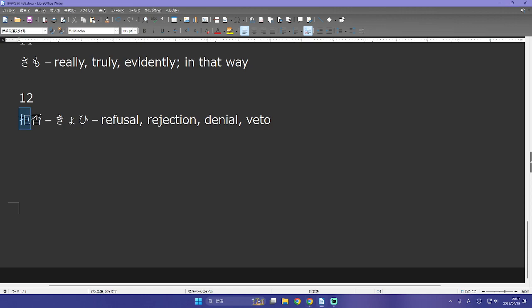And finally, number 12 is kyohi. Kyo on the left side for refusing, and hi on the right side for negative. So this is a refusal in the negative, a refusal, rejection, denial, or veto. A kyohi is a refusal, denial, or rejection. Kyohi desu.